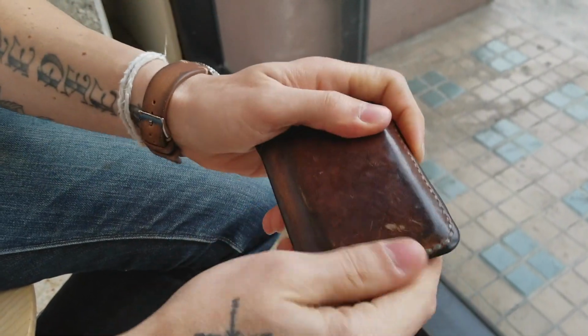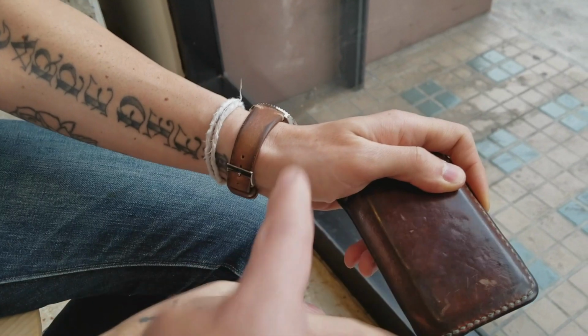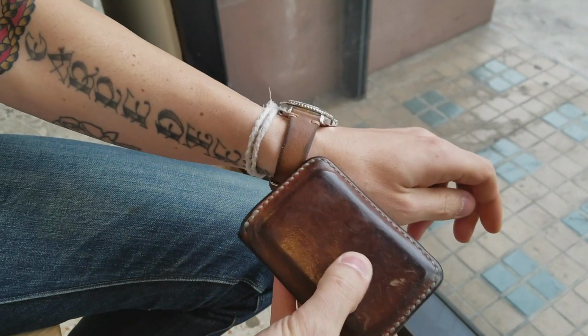But again, I've had this wallet for maybe 2 years, and I've just worn it and worn it and worn it, and it's taken on this really rich patina. It was really light. It was lighter than this. That's a nice complement. Yeah, totally, like doing a little matching.